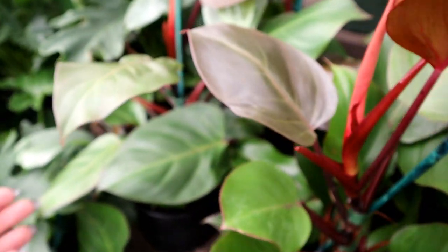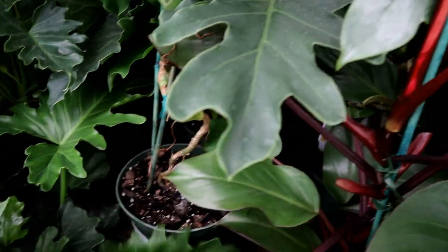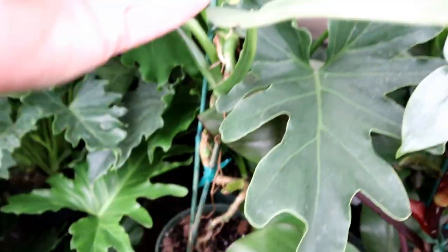$19.99. Those are really pretty. I don't have one of these. Then they have some smaller silver swords, $24.